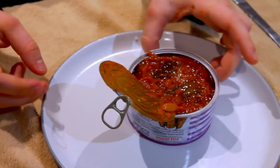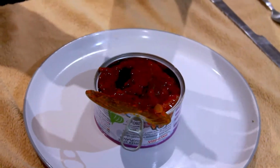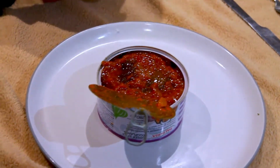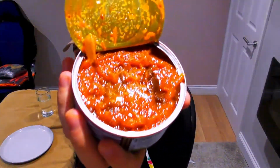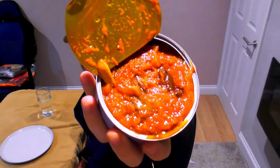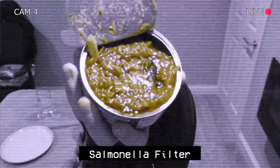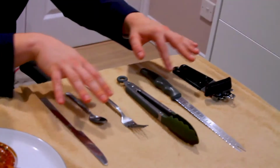Oh. Well, I did think it was going to be whole eggplants, but I guess I was kind of naive to believe that, because how do you get an eggplant in a tiny little can? Let's get a close up on this here. Another shiny one for that up camera there. Can we get the salmonella check? All clear? Great. Which one shall I use?